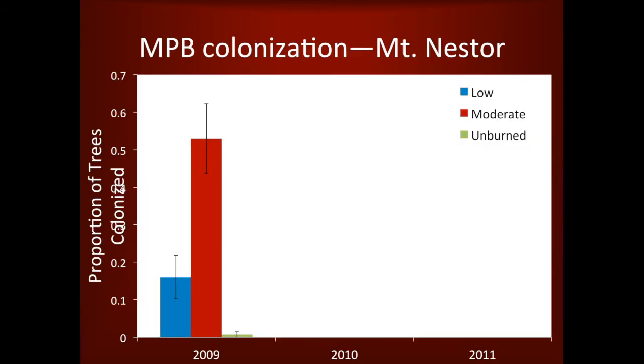So just before I get started on these results, I'd just like to say that I'm in my third year of my PhD, and so I have another field season coming up, so all of this data is not final, so stay tuned for next year.